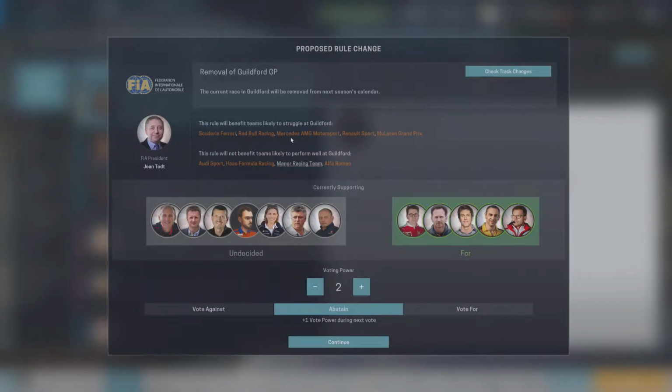Why are the best teams the teams that are going to struggle? The 5 best teams on the grid are going to struggle there, while the rest of us will do well. Well, I'm not going to use 3 points, but I will use 2 points. And I'm going to strongly vote against.